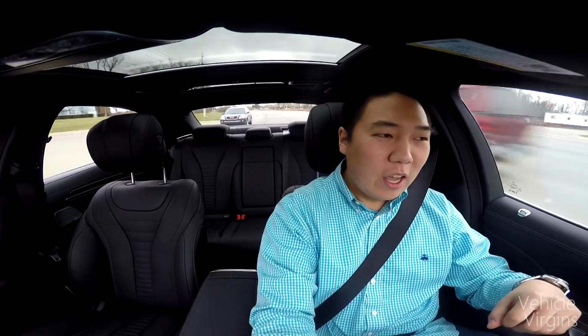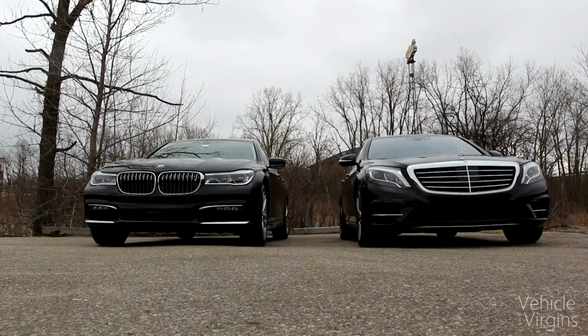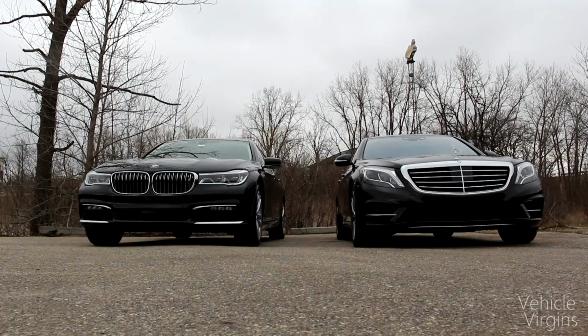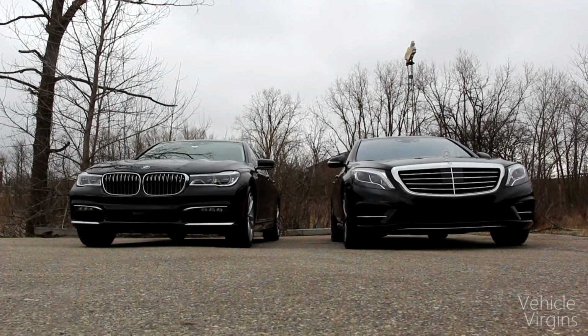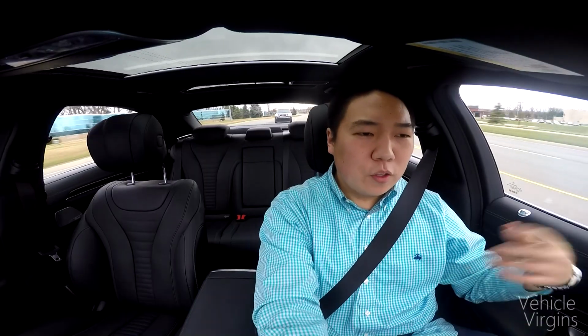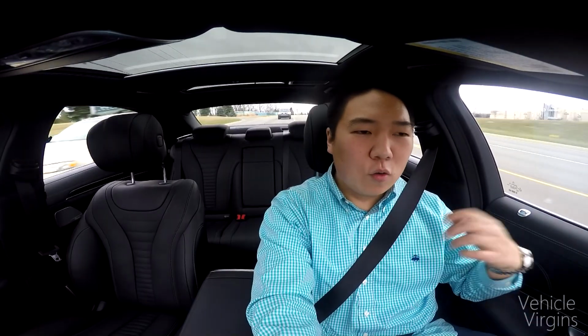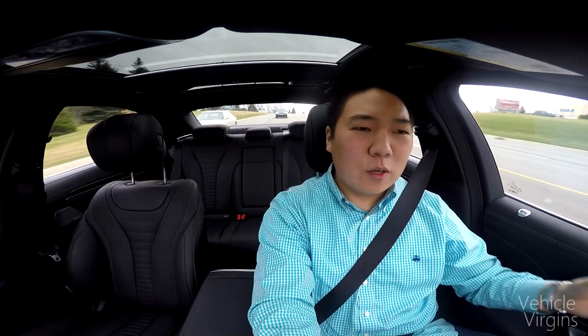The 3-pointed star up front just signifies luxury, and the way the front is designed with the larger grille, it actually looks like a much larger sedan than the 7 Series. We had the two of them parked right next to each other, and the first thing I noticed was, hey, the S-Class looks like it's actually bigger. Both of us think that the S-Class looks better, it flows nicer, and overall, Mercedes design language is great.